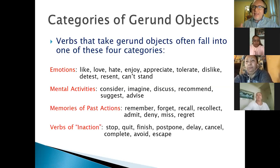So I like dancing. I love swimming. I hate playing video games. I enjoy watching baseball games. I appreciate having my own room. I can't tolerate listening to rap music. I dislike being in traffic. I detest working on Sundays. I resent having to do all the work. And I can't stand smoking, right? All of those with ing, ing, ing.